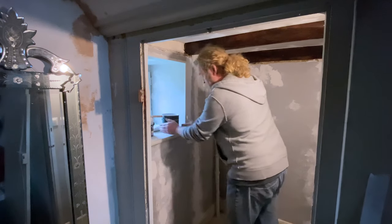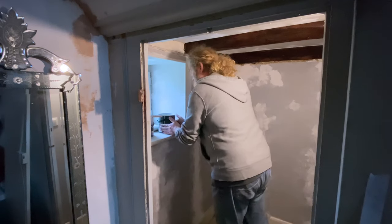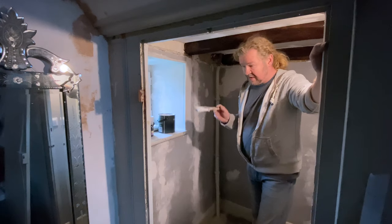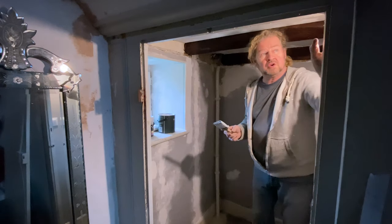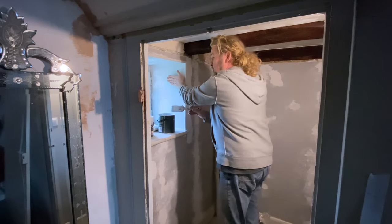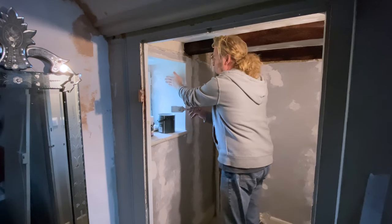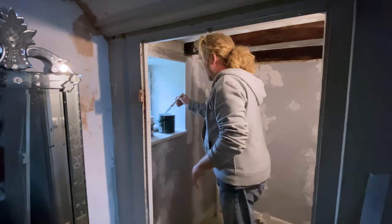To prime, I am using Little Green All Surface Primer. Again, this wall is not finished, the front, because we haven't decided what we are doing in the end. So I'm not going to put a lot of work into something that might change. It's well prepped. Here, I will use glass fiber. It's not a wallpaper, so it's glass fiber, which won't crack, and we'll seal this off. So on three sides, it's going to be quite nice.